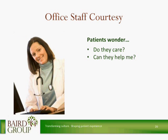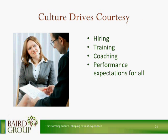The next area is office courtesy, office staff courtesy. Remember, access and courtesy are judged before they ever see a provider. And it sets the stage or the mood. The staff courtesy at the front desk is a real influencer of that patient experience. And what's on the mind of the patient is, do they really care and can they help me? So that front office person is really influential in setting the stage for the patient experience.